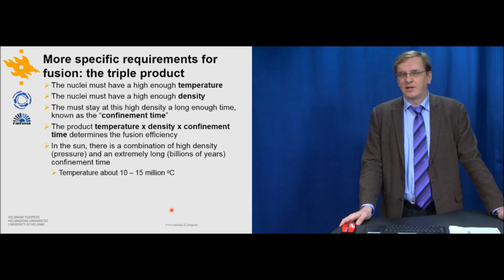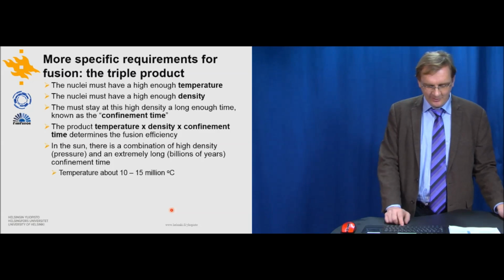Thanks to the fact that this density and confinement time are very high, the temperature doesn't actually have to be all that high. It's of the order of 10 to 15 million degrees C. Well, that's a high temperature as well, but in fusion terms, actually not so high.